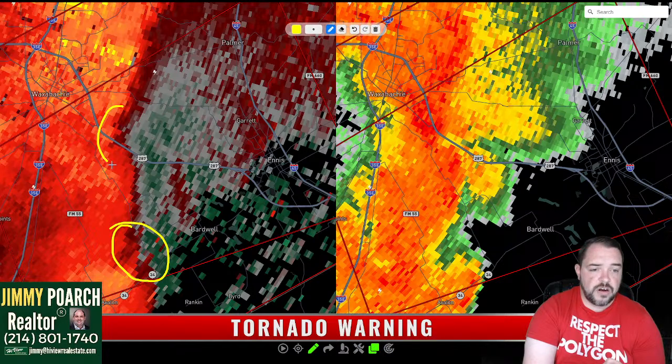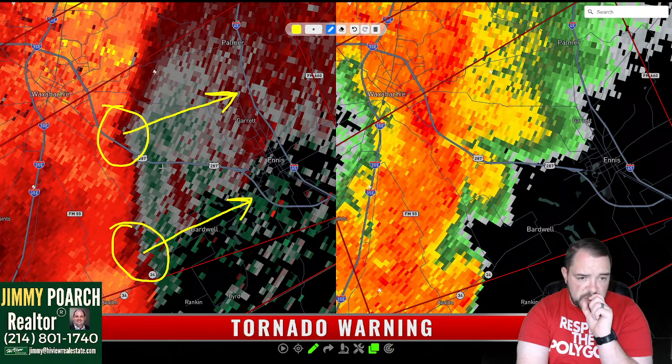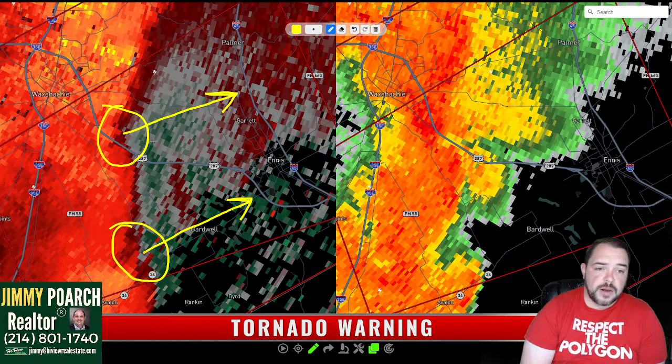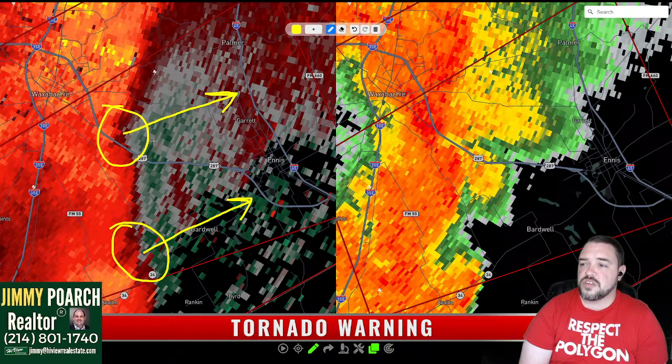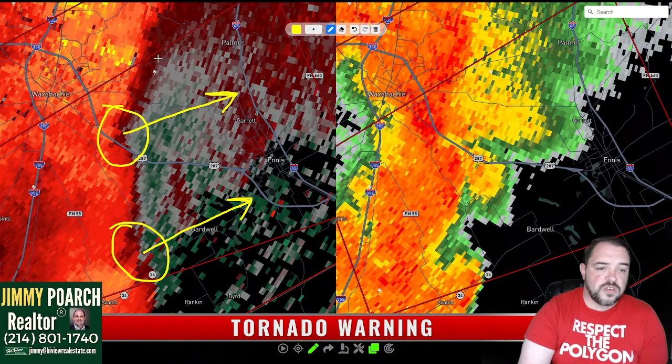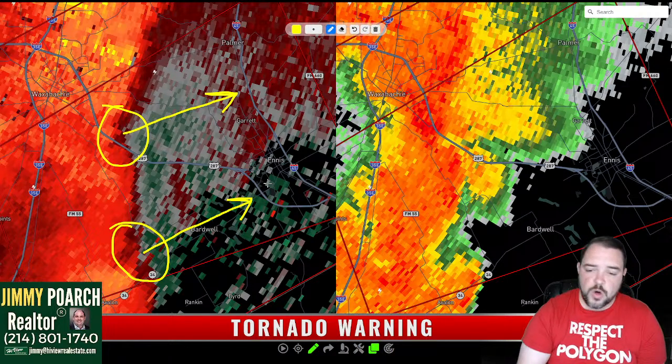So here's where we have these areas of circulation. I'm just going to keep updating these because I know that it helps to see where it's going to go. We have one that's moving right into the Bardwell area. We have one moving right between Garrett and Palmer. So those two are the ones that you're going to need to watch for over the next few minutes. So definitely take shelter if you are from Palmer down to Ennis, really, and everywhere between there, from Bardwell up to areas between Waxahachie and Palmer. Definitely be taking shelter because of how quickly this is moving.